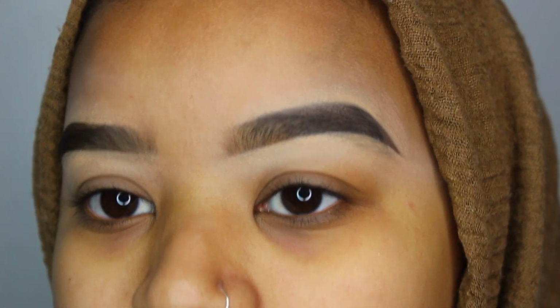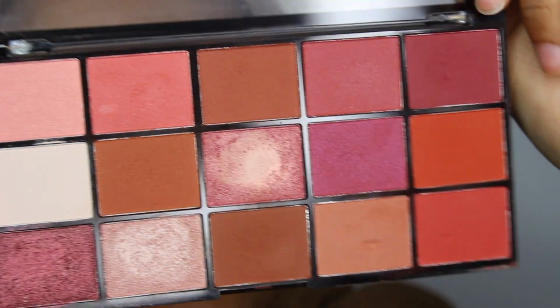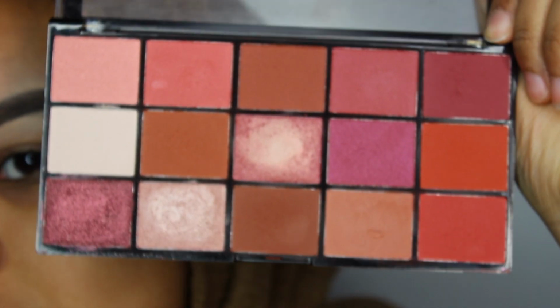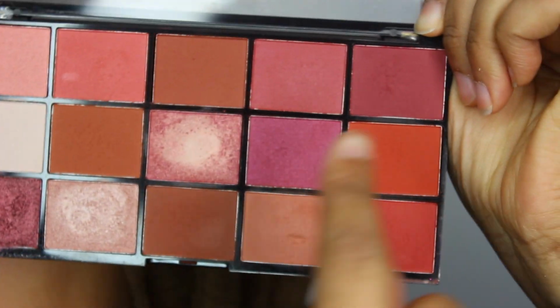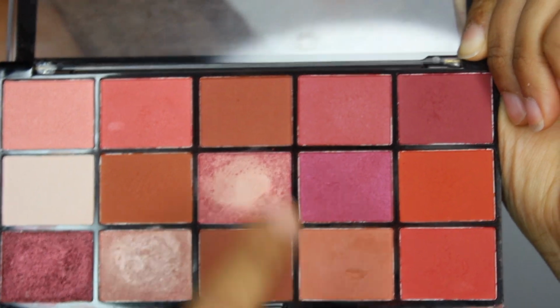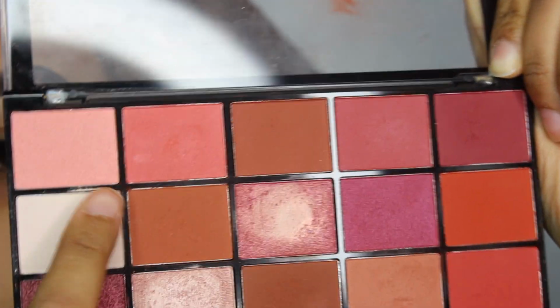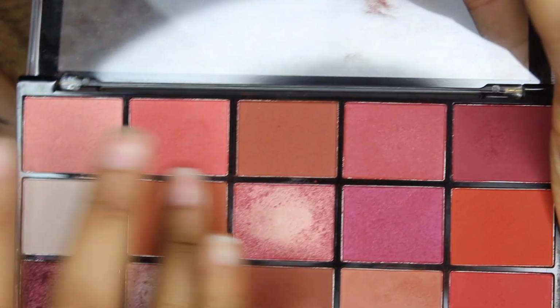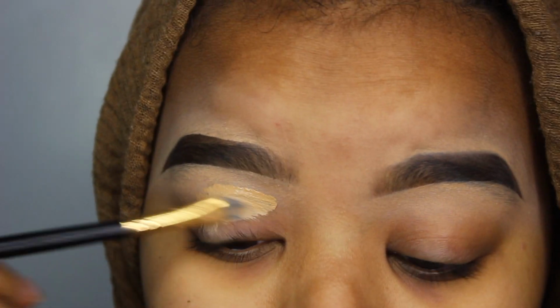Okay, so I'm gonna start off with my eyes. If you guys are looking for a very good affordable palette, this is the one. This is the Reloaded Neutrals 2 palette by Makeup Revolution. I just wanted to stress on the fact that this palette is £4. £4. Okay, I'm done now. Just look at the shades in this. You've got your oranges, corals, loads of shimmers, dark browns, a white, some soft pinks, and the formula in this is amazing as well. The mattes are very creamy, so are the shimmers. It's a very beautiful palette.